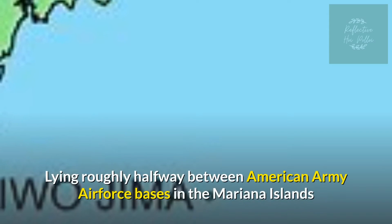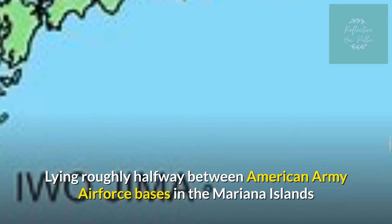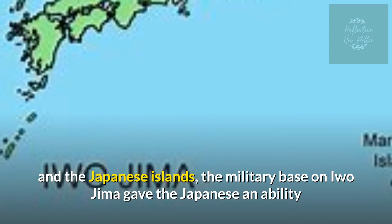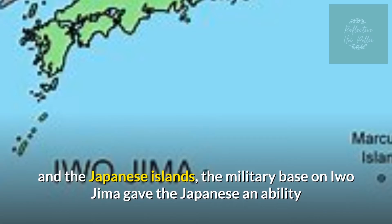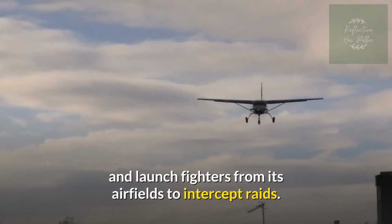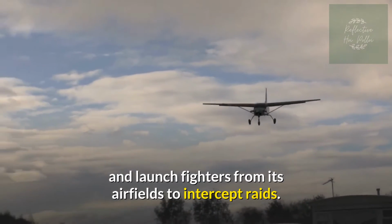Lying roughly halfway between American Army Air Force bases in the Mariana Islands and the Japanese islands, the military base on Iwo Jima gave the Japanese an ability to send early air raid warnings to the Japanese mainland and launch fighters from its airfields to intercept raids.